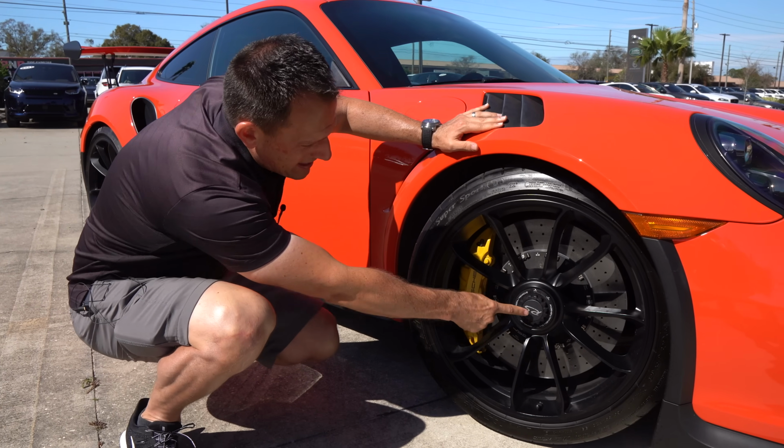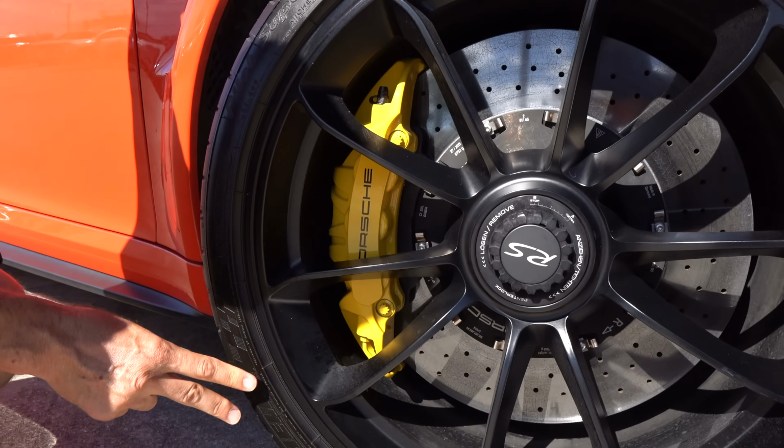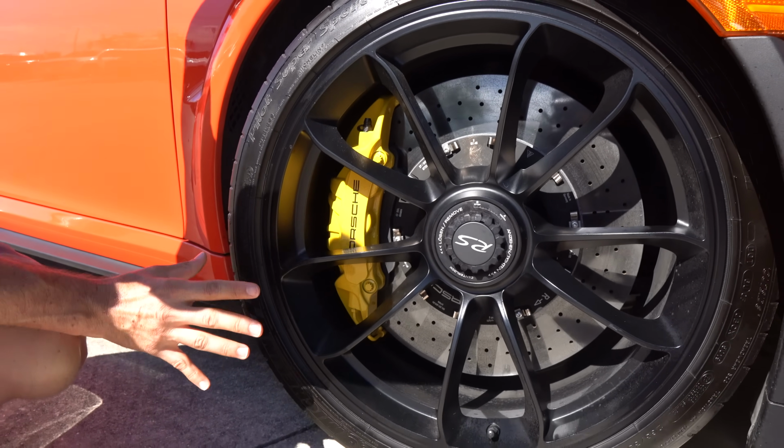Love the spoke design. You have those center-locking race-style wheels, the RS badge, flat black, looking so absolutely drop dead gorgeous.